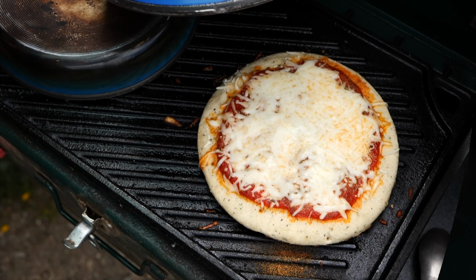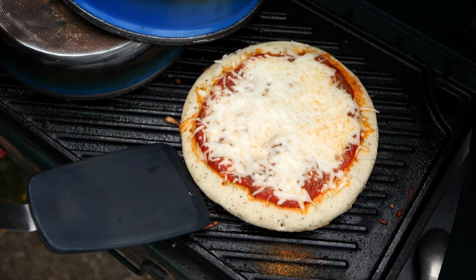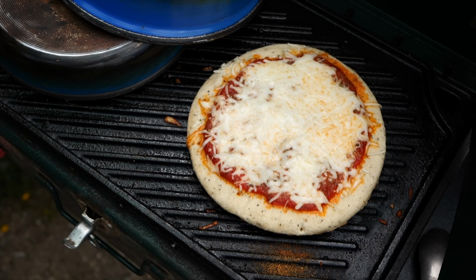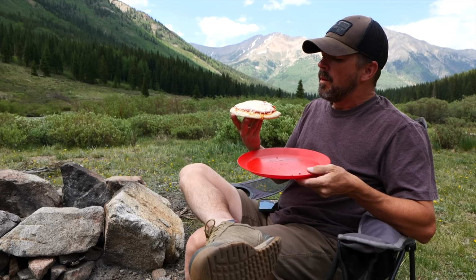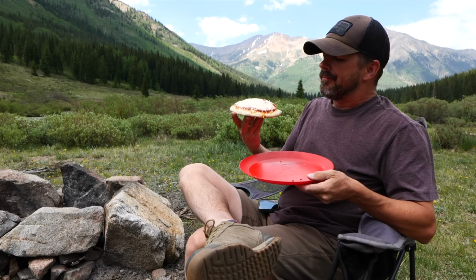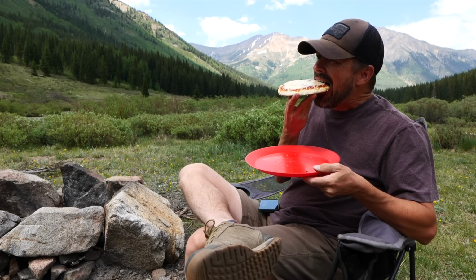Look at that. Perfect. I'd say we are ready. Maybe too much oregano, but not too much garlic. You can never put on too much garlic.